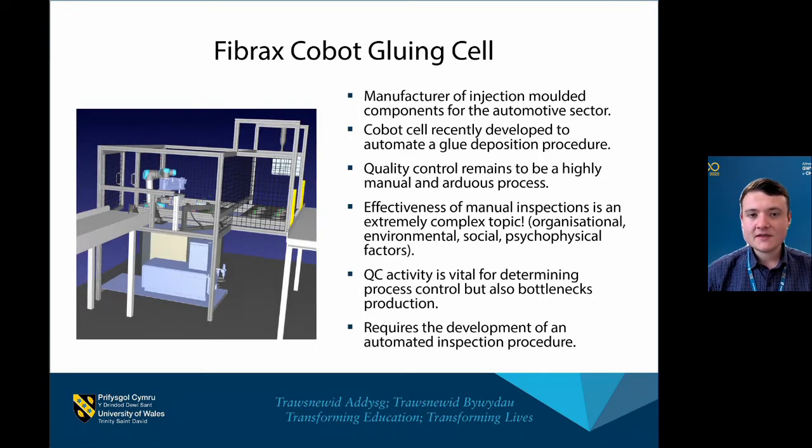So to give you some insight to what's going on at our partner company, Fiberx. Fiberx is a manufacturer of injection molded components supplied to the automotive sector based in North Wales. They've recently developed a cobot cell to automate a glue deposition procedure for one of their main product lines. However, quality control remains to be highly manual and a fairly arduous process.